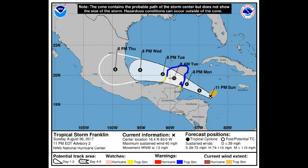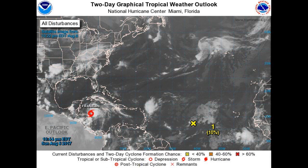Next up, there is the cone track. And you can see it's going to go over the Yucatan Peninsula, right near, north of Belize City, somewhere in that area. And there is the 2-day graphical and the satellite, and you can see it looks a little better tonight than it did yesterday. And also our 99L off the coast of Africa looks about the same.